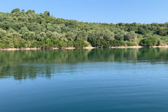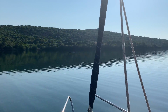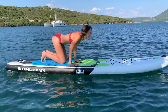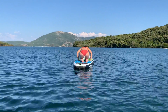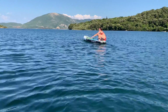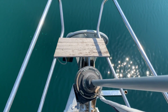Friends we made in the boatyard invited us to this tranquil bay for our first night, where we had a barbecue on their boat. After 2 beautifully calm nights on anchor in Markou Bay, we pulled up our anchor and headed for Lefkada.